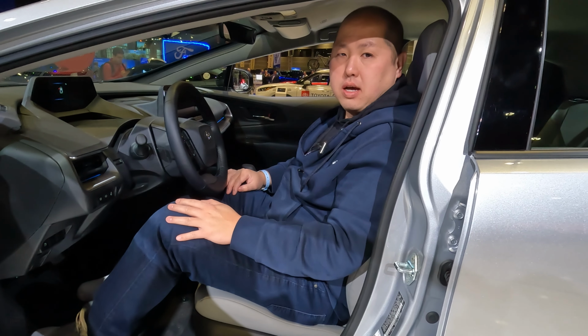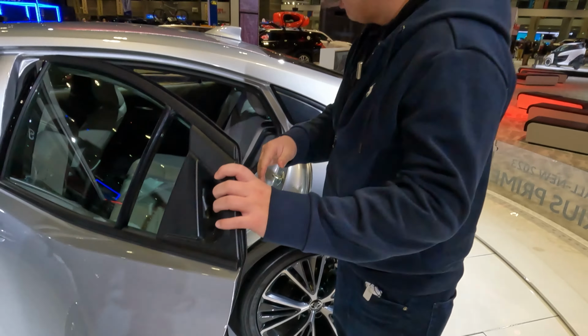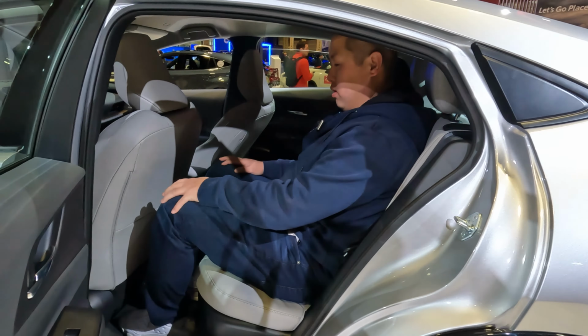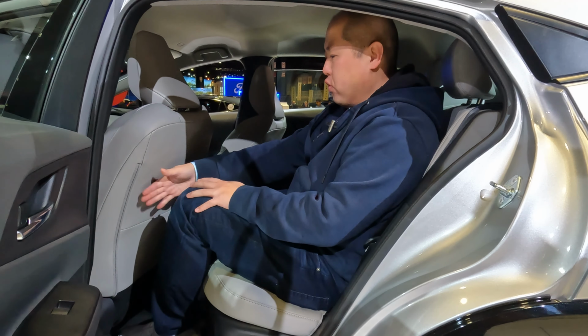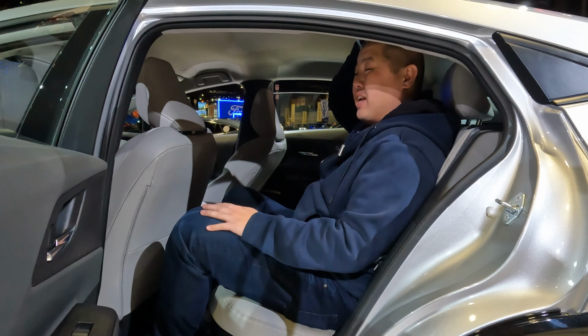But let me see how the back is. Okay, so this is how you open the back. What else are we doing here? Hey, it's pretty spacious back here. 3 to 4 inches of legroom, and I'm 5'10". Not a whole lot of headroom.